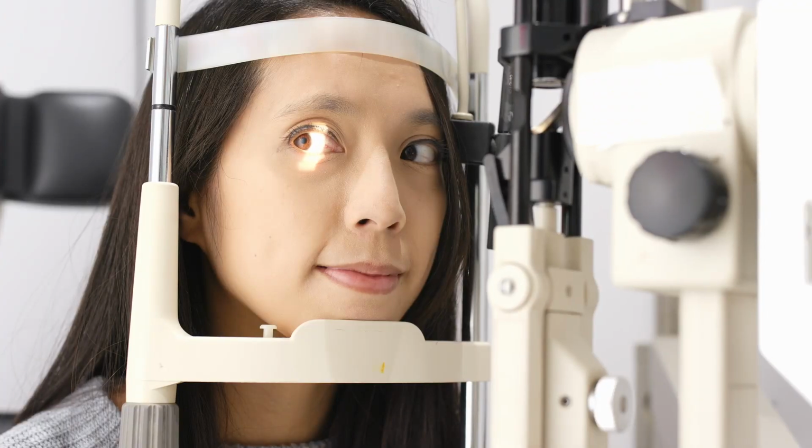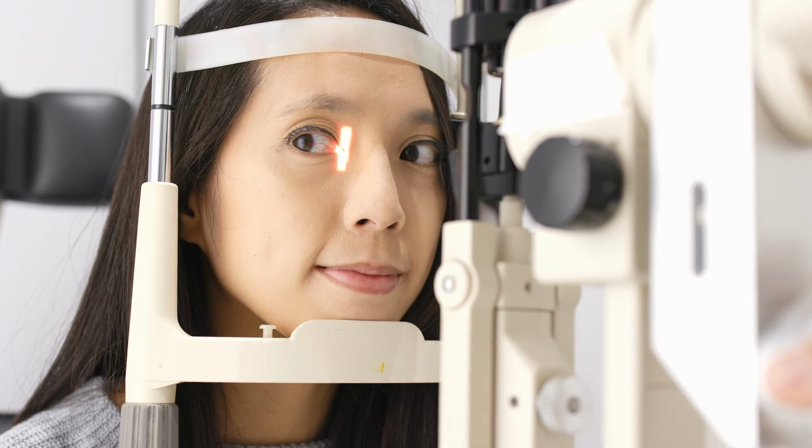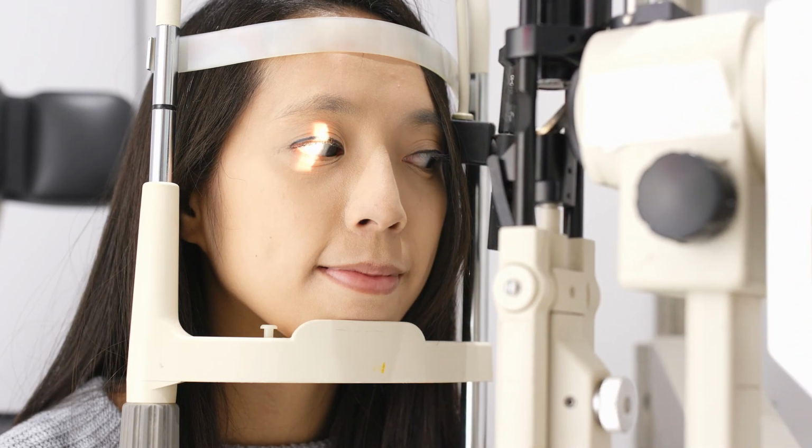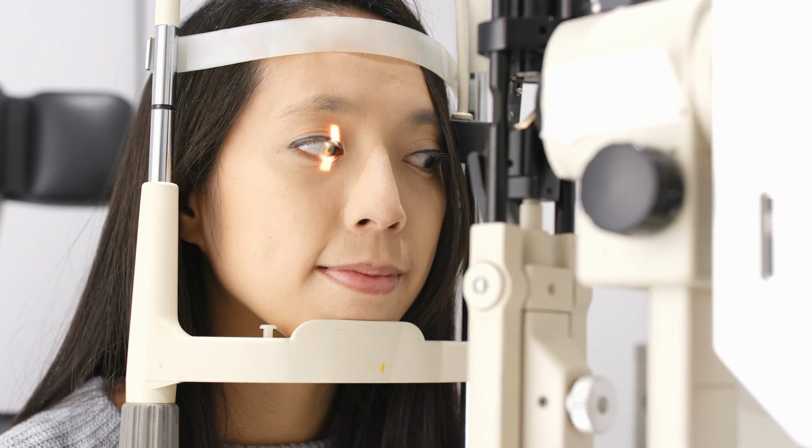Now, for sure, once you've rinsed your eye, even if you feel like you got the foreign body out of your eye, still call and go to your local eye care provider. They can see exactly if you have that foreign body out of the eye and also check the cornea or the eye to see how bad the abrasion was.